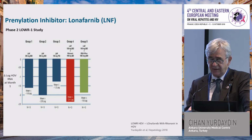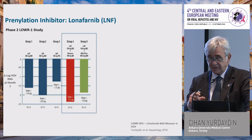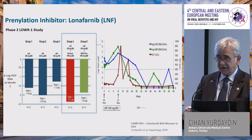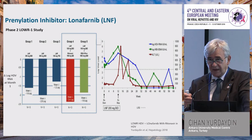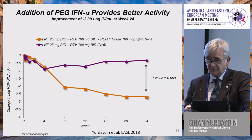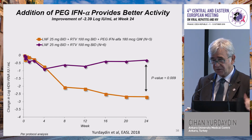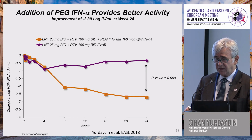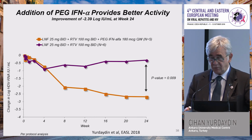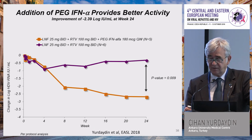For the prenylation inhibitor lonafarnib, in the study we did, we showed that the combination of lonafarnib with pegylated interferon or ritonavir is better than monotherapy with lonafarnib. There is also the possibility that once you stop treatment, you may have a virological and biochemical flare, which ends up with ALT normalization and HDV RNA negativity in some patients. But overall, again, what has been found is that combination with pegylated interferon has a synergistic effect. Shown here are the mean values of lonafarnib with ritonavir, a very modest effect, but with triple therapy with interferon, you have a striking synergistic effect.